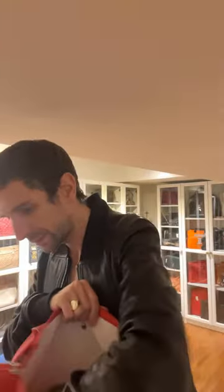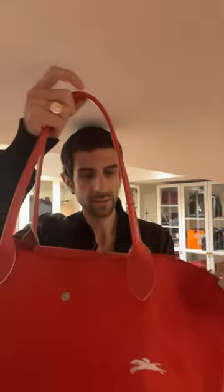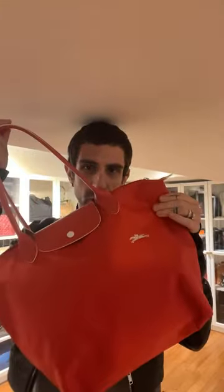You might need this. It might be better on Olivia. It's just solid. But there's something about it that's very... Guys, look at this Longchamp bag. $110. This is going in the cart. $110 on this in the beautiful red.